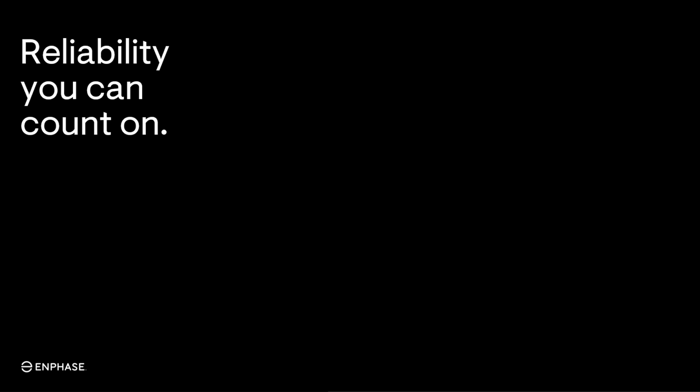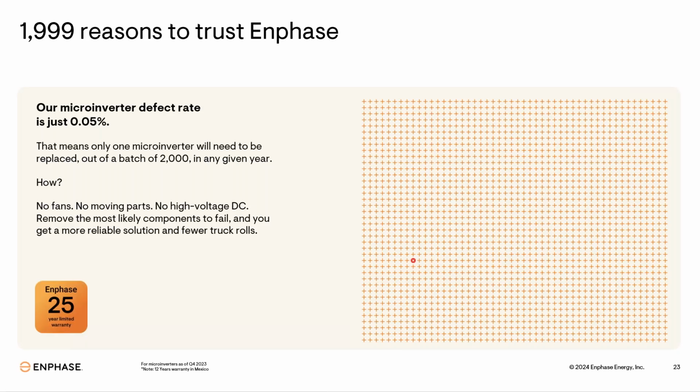Reliability you can count on is with Enphase. One thing that I do like to talk about with Enphase that's different than any other company that I've worked for or any other company that's out there is our defect rate. So when you do buy an Enphase inverter or Enphase microinverter, we're there to ensure that your project will work and keep running for life.